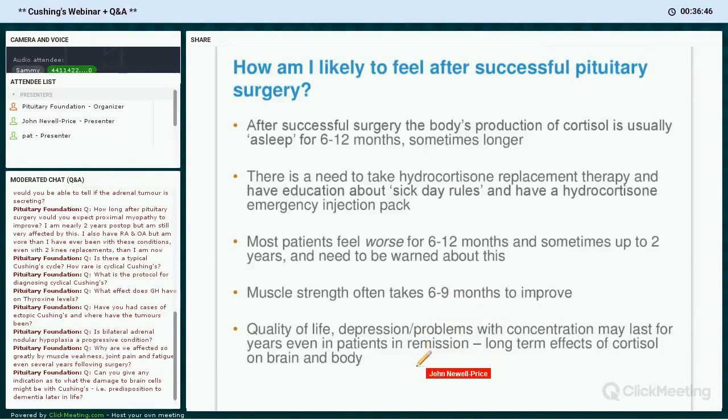And one of the other areas which is very important is that patients' quality of life can be impaired, and depression and problems with concentration can last for a long time after the Cushing's, even years afterwards. And this is because there are direct effects of Cushing's on the brain, and in fact on the brain structure, and that can take a long time to recover, and that can be a particular issue in some patients.